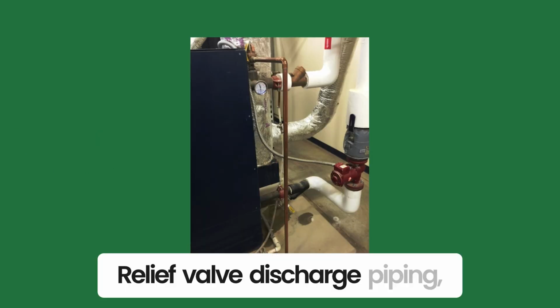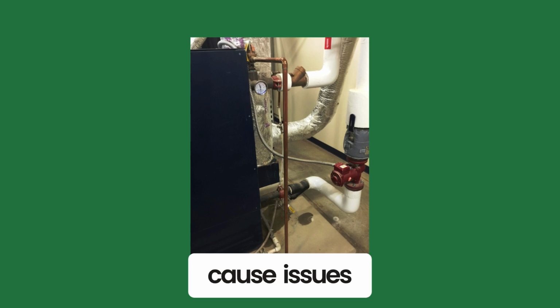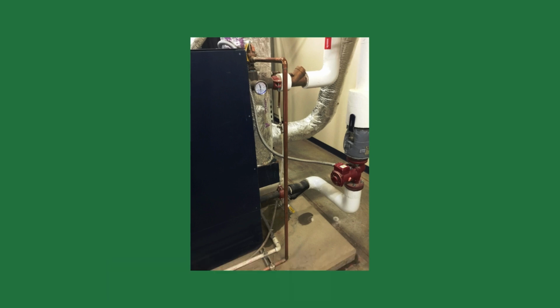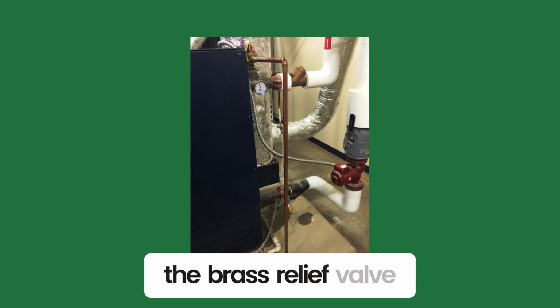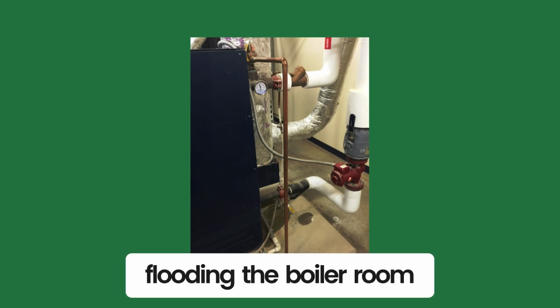Relief valve discharge piping, which is run to the floor, could also cause issues. On one project, the copper discharge piping to the floor left no room for expansion when the relief valve opened. This put stress on the brass relief valve and eventually snapped it off, flooding the boiler room.